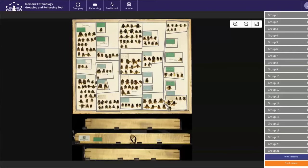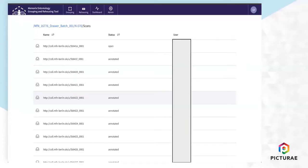Now, in the end, the final images of those drawer captures look a bit like this. You can see the three sides of the drawer with possibly information there. You can see the drawer. But if you look closely, you can also see this piece of software has frames around groups of insects within the drawer. This was specially developed to let the curators of the Museum für Naturkunde make the grouping of the insects. We were not just putting them in new drawers, but also in unit trays. And again, the tracking would tell us which have been processed, which has been annotated, and so forth.